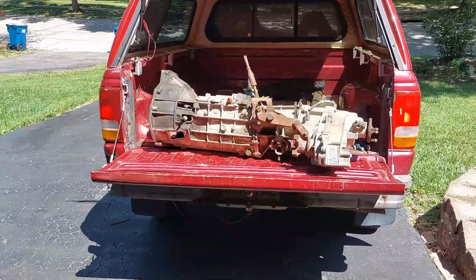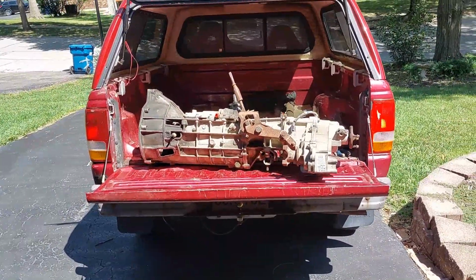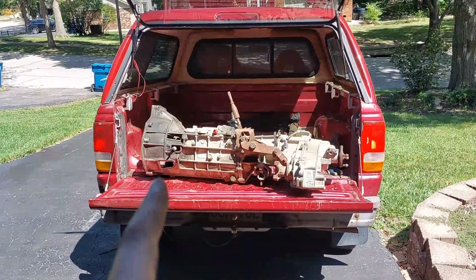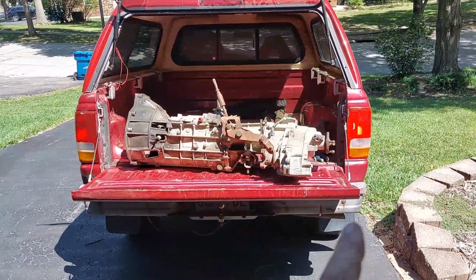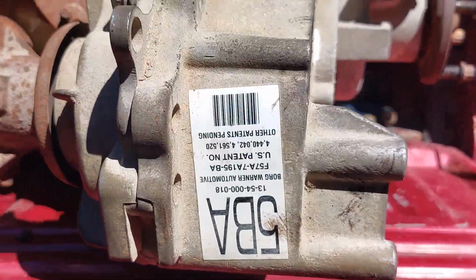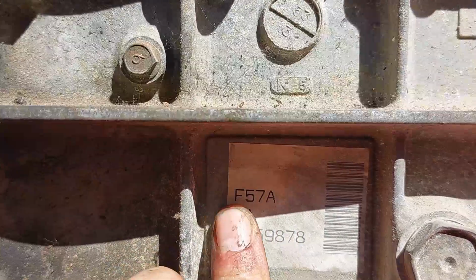Alright, so obviously I was jealous of this setup in this truck. What made that truck so rare is the Mazda 5-speed manual transmission, which is a 4-cylinder transmission attached to a manual transfer case, which is a Borg Warner 1354. I think it says right here. And the code on this is an F57. It just means it's a 95.